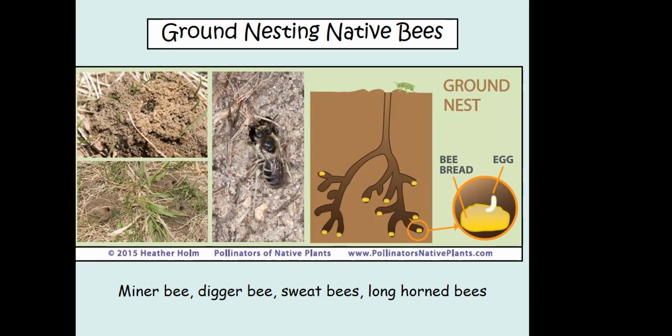A bit of a hybrid is our bumblebees, which are cavity nesters, but they don't dig their own holes. They borrow other people's holes. So the bumblebees will nest in abandoned rodent holes. They'll also use cavities in dead wood or brush piles. So they're often seen emerging from wood piles or other surprising places like the compost pile or from under a shed or other sheltered areas.